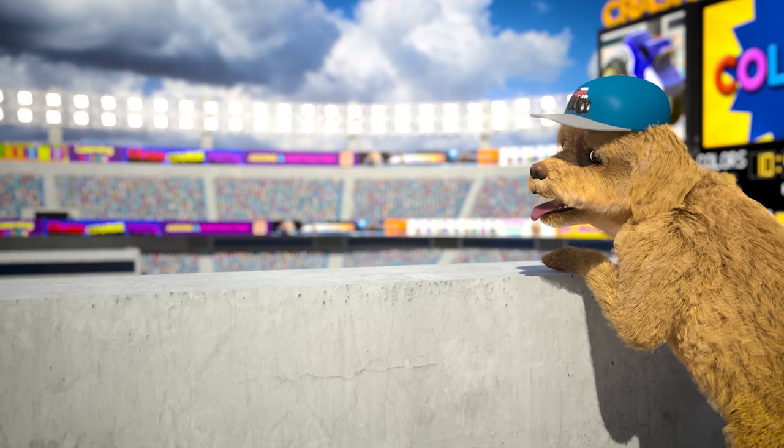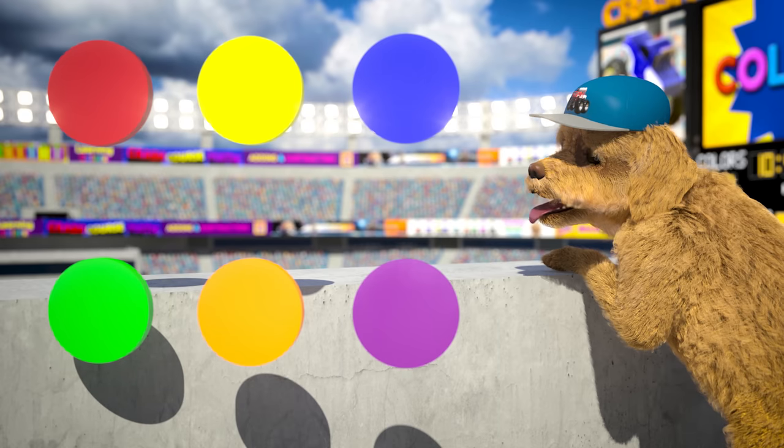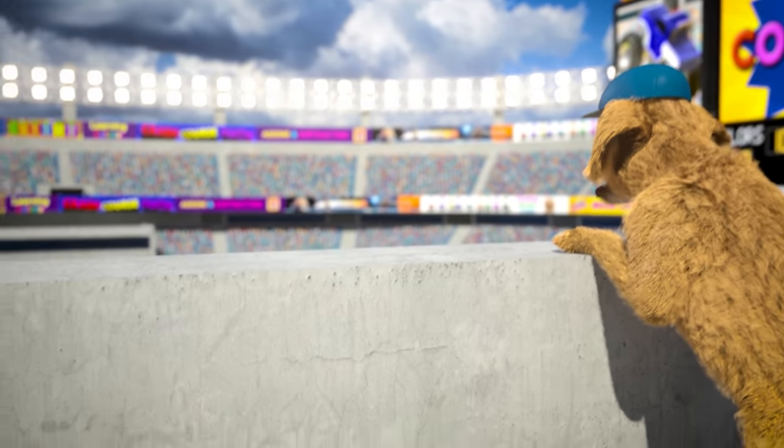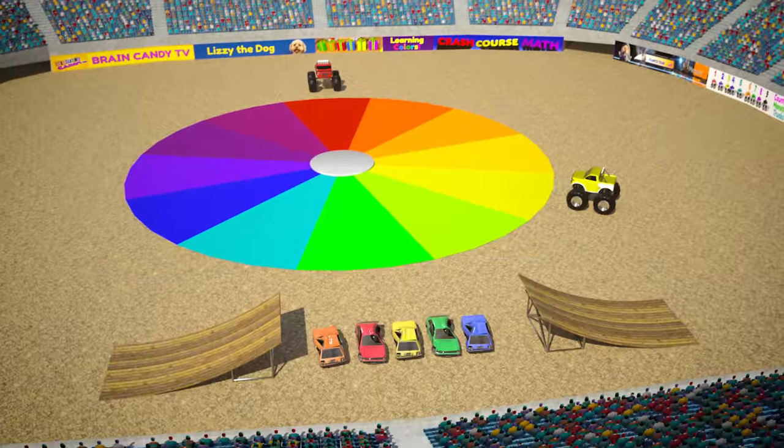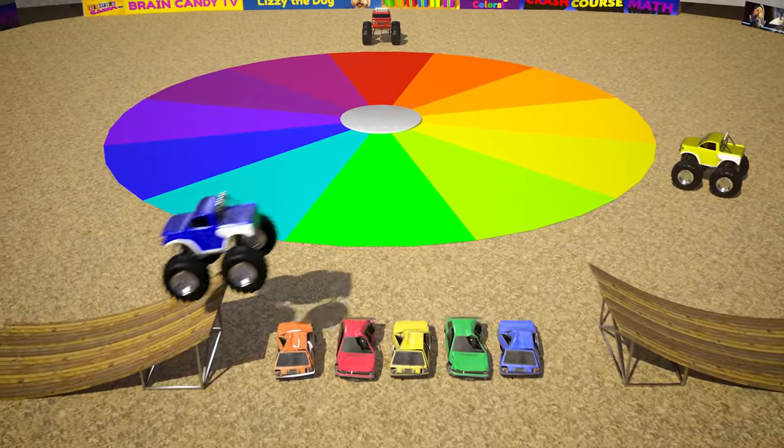Hey, Brainiacs! We've already learned the names of a lot of colors, but did you know you can mix colors together to make new colors? Let's use our stunt-jumping monster trucks to learn all about color mixing!